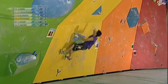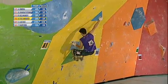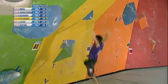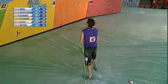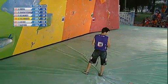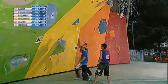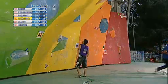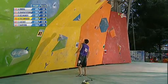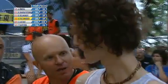Kilian off again. Second attempt. Last problem. Just looks out of sorts, Kilian, today. That heel hook on the blue. It does look quite obvious to me. I don't know. Yeah, that's it. Exactly. We've seen people do it, and to us now it looks obvious. Just like problem number one.